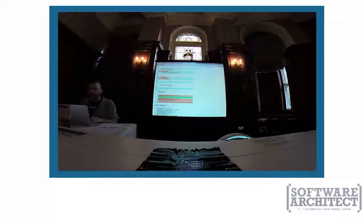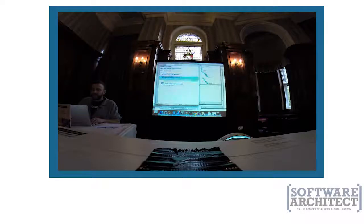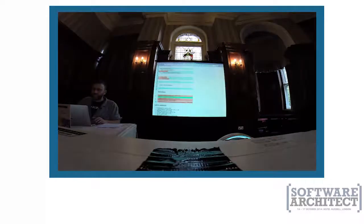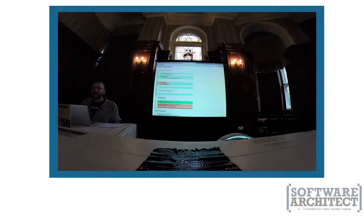So let's just take out the first issue. And then we'll run the code. Okay, so now what we're seeing is that we've got a failure here. It's saying that nothing has killed this. Now, is it an error?